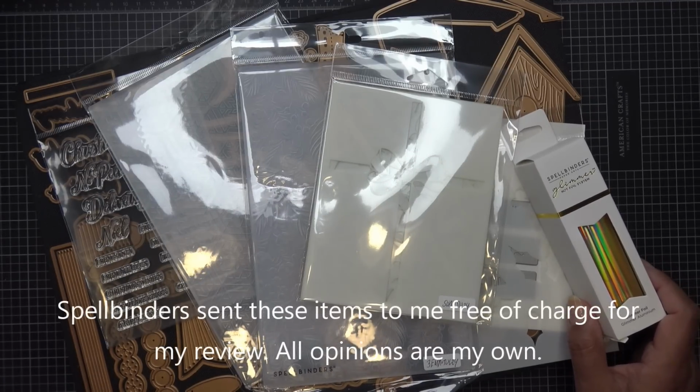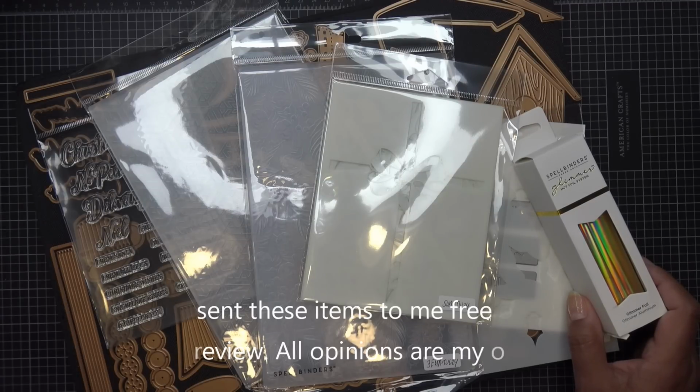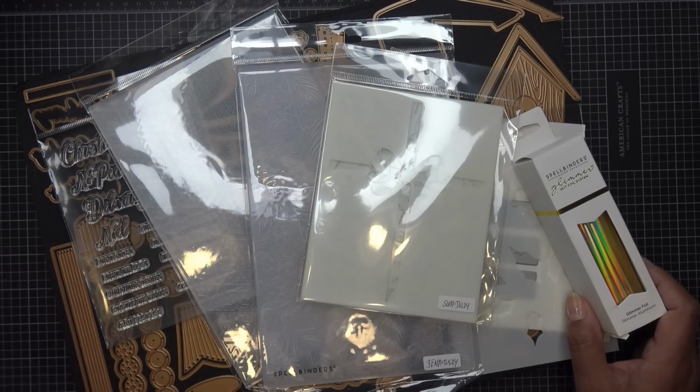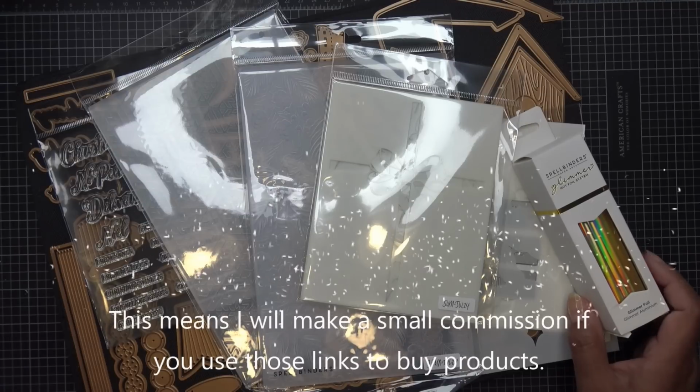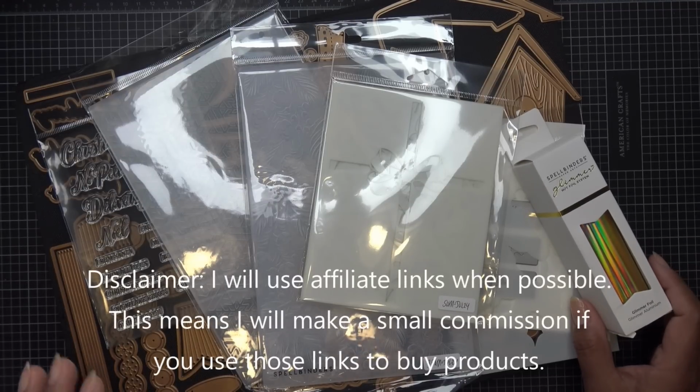I'll be doing the unboxing for Spellbinders' new July 2024 kits of the month. Are you guys ready for Christmas in July? I'm ready for Christmas in July. It's way too hot, but let's think about cooler weather. And that's what we'll be doing today.